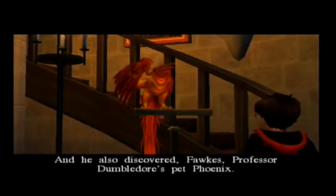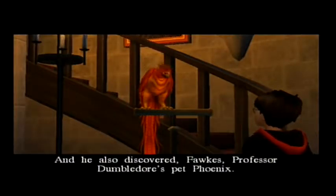And he also discovered Fawkes, Professor Dumbledore's pet phoenix.